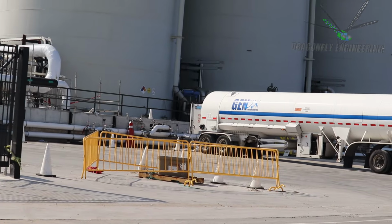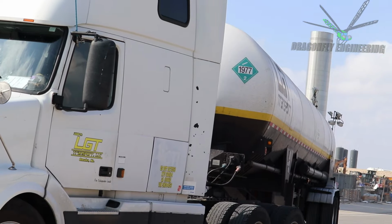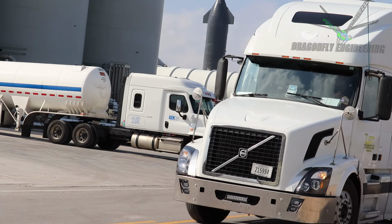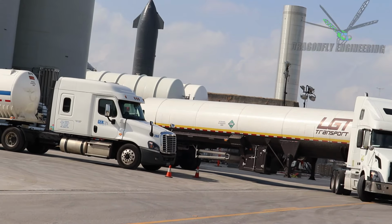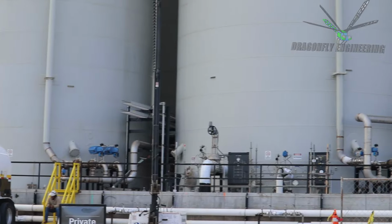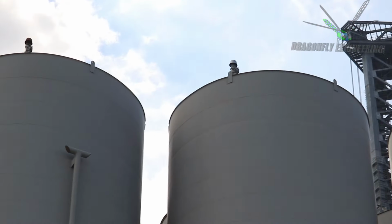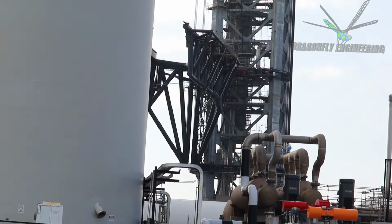So they sure are loading up some liquid nitrogen. They're probably going to do another pressure test on the booster or perhaps the Starship. And they've effectively made like a loading dock here for trucks to unload their nitrogen or liquid oxygen or liquid methane. This guy's under pressure. I'm sitting here filming him as he's parking his truck. Here's a better view of the full launch tower.